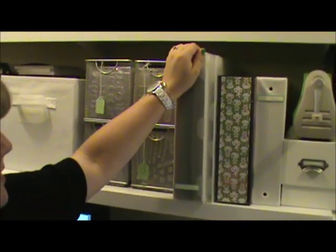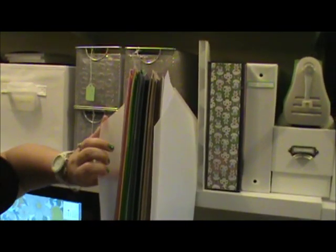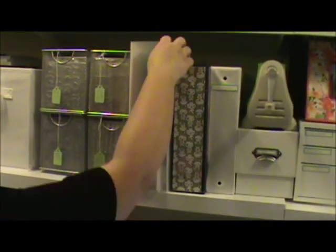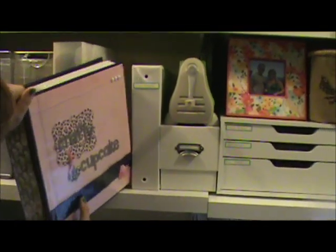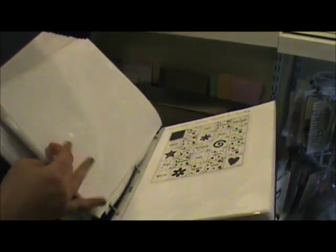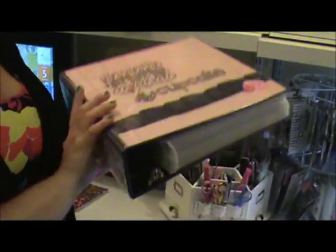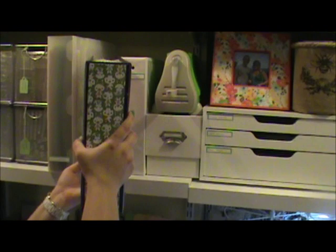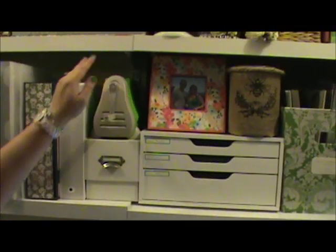And then I have my 12 by 12 solid colored cardstock in one of these cropper hopper things, just sorted by color. And an extra one. This is my stamp inventory binder, and I have a whole video on how I did this, so I will link that below if you're interested in that. And my dollar stamp binder, my Cuttlebug.